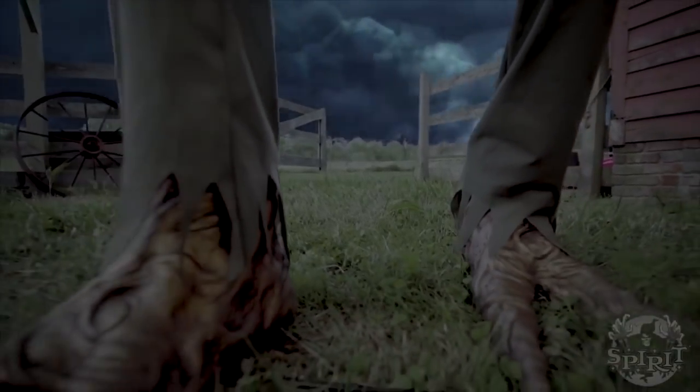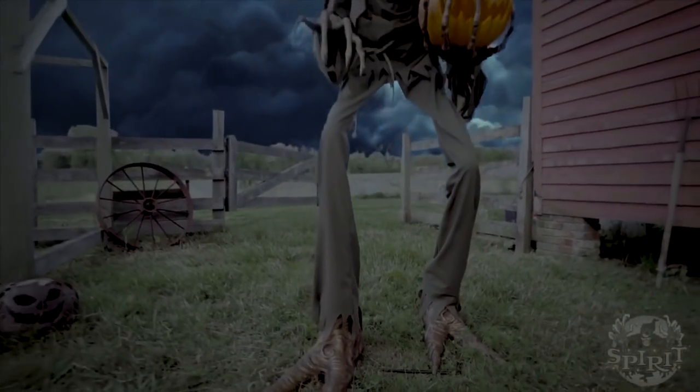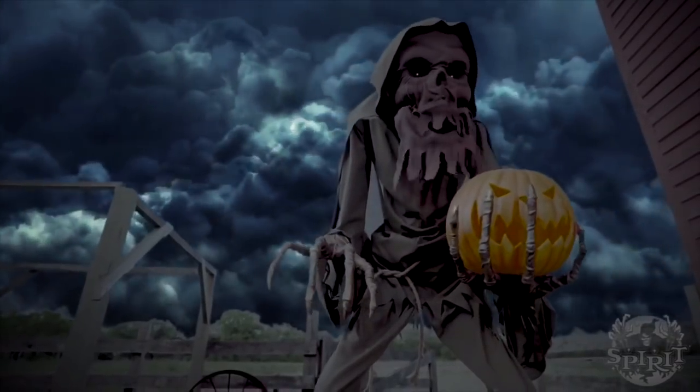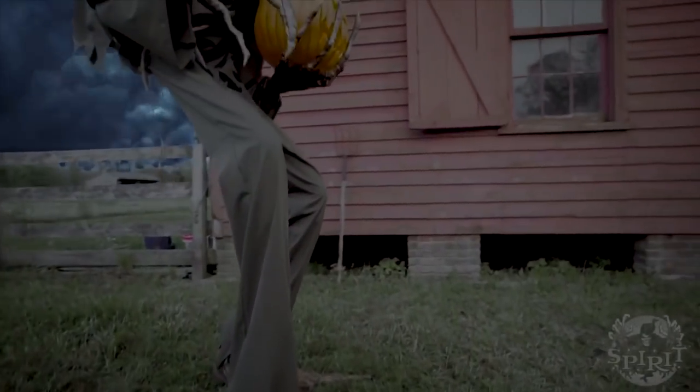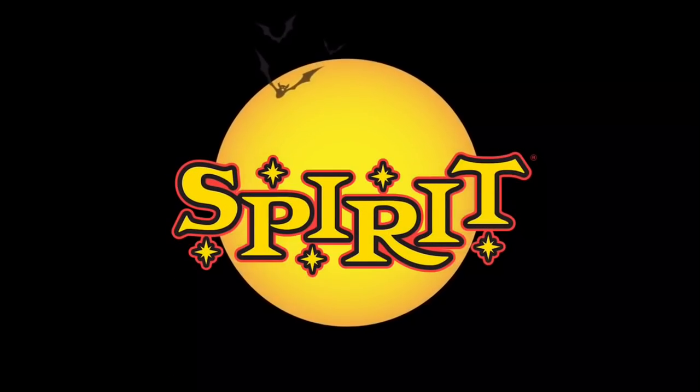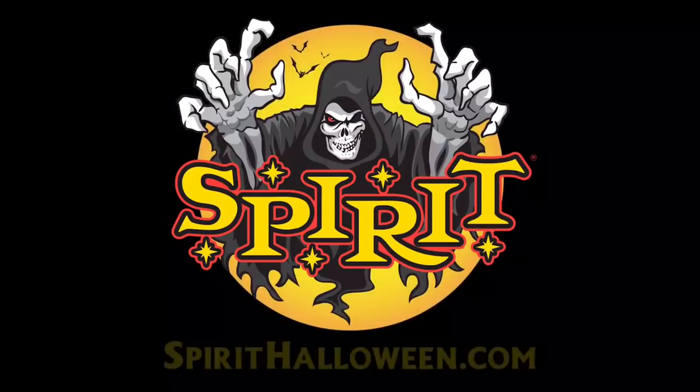So this prop is along the lines of what appears to be some sort of a farm, barn, pumpkin patchy type theme that Spirit seems to be doing this year, and I really dig it. I really think that this prop, besides its flaws, is very interesting.